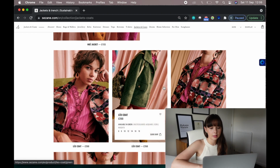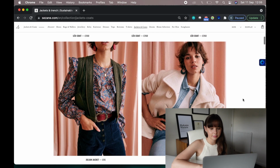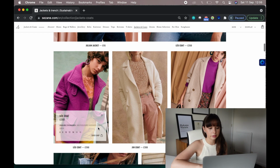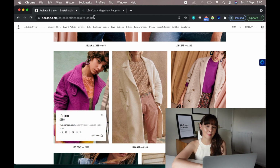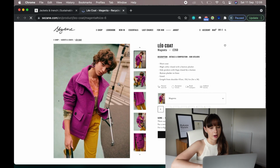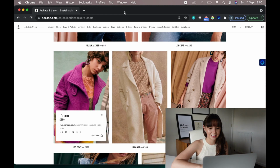I like the Leo in the green. Do I? I'm not sure. The white, very impractical. Looks nice but impractical. The purple magenta is amazing. But I'm not sure I could commit to a coat that colour, as amazing as it is.